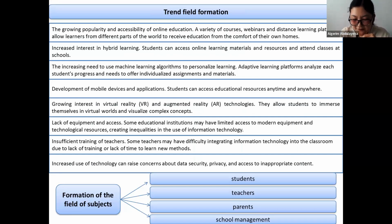The task of the second step is to create a description of the environment, directions, and the dynamics of its change, as well as the factors affecting it. The essence of work during this step is to place on the map of the future the main trends, increasing or decreasing their influence on the subject area. Participants identified the following trends as presented on the slide.